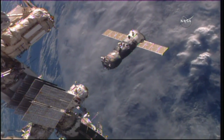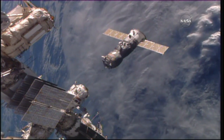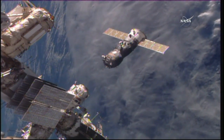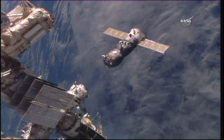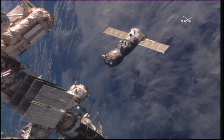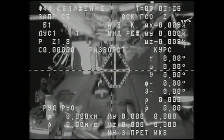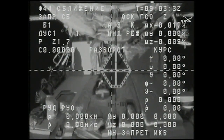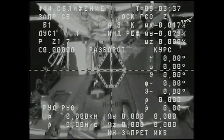An excellent view of the Progress 62 as it has reinitiated station keeping just about 3 meters away from the Pirs docking compartment that you see on the left side of your screen. Once again, Ovchinin will send commands through the telerobotically operated rendezvous system, a 2-second pulse to reinitiate the final approach for contact and capture. We'll be standing by for a final go from the Russian mission control team here in Korolev to complete this TORU test, the undocking and redocking of the Progress 62 resupply vehicle.